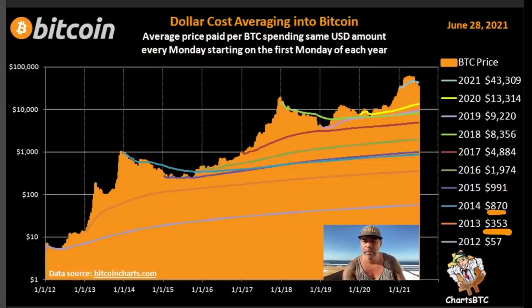Even if you started to buy Bitcoins in 2020, the yellow line, every Monday again, you would on average have paid $13,000. The price is now around $35,000. So you would still be in profit. Also now, guys, when you started to buy Bitcoin in 2021, you on average would have paid every Monday now $43,000. In 2024 or 2022, when you look back, you would also be in profit. That's the power of dollar cost averaging.